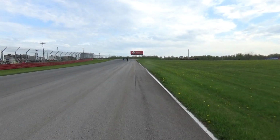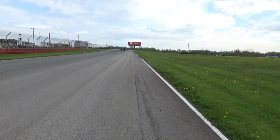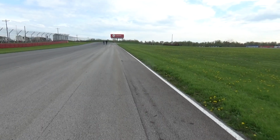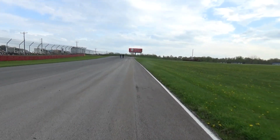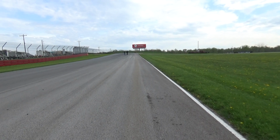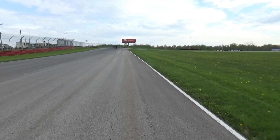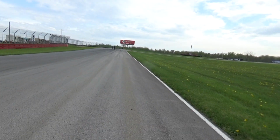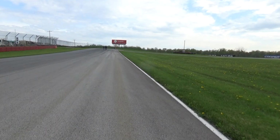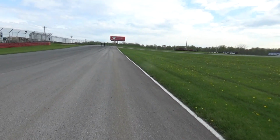So this is a Thursday at Mid-Ohio that this is being recorded. It was raining a little bit earlier today, but it's amazing. There's a lot of clouds out in the distance, but right around the track it's clear as day. But that may change overnight. You never know. Alright, so we're still climbing up this hill.